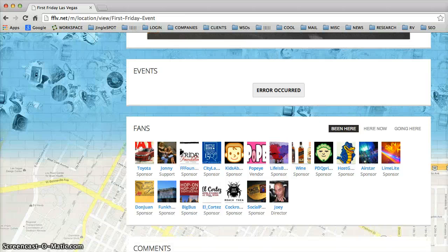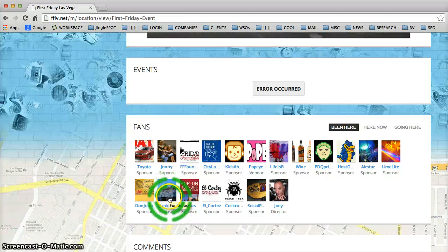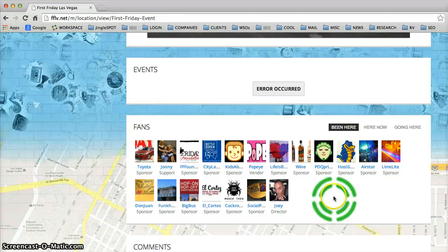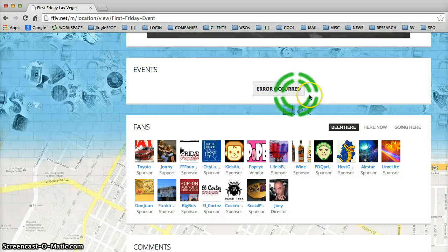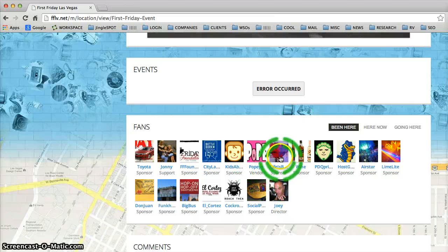And then what we'll have here is there's the fans. And so if you take a look here, here's our vendor avatar again, showing up as having been here. She's always here, so we want to make sure that she's seen. All right, so notice here that this error occurred. That's because we haven't yet entered the first event in the new social network. So that'll be filled with those of you that are participating as merchants and vendors. Here you may be showing that you've been there, but here we're going to be showing that you're going to be there for the next event. So that'll be very important.